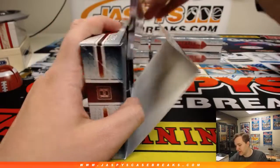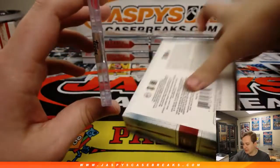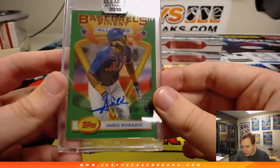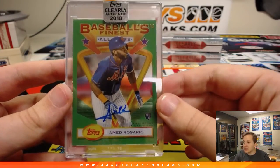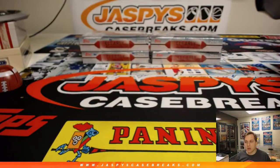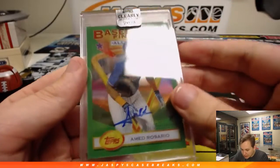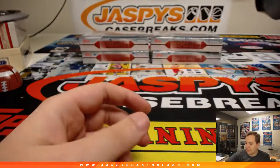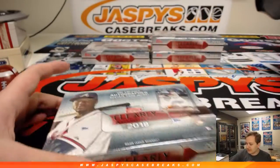Ooh, we got another Finest. I lied. There's 2 in this case. Baseball's Finest All-Stars, numbered to 199. This one killed it. Amed Rosario. Christopher L. gets the Rosario, 63 out of 199. Great hit. 4 boxes left. Good luck, everybody.